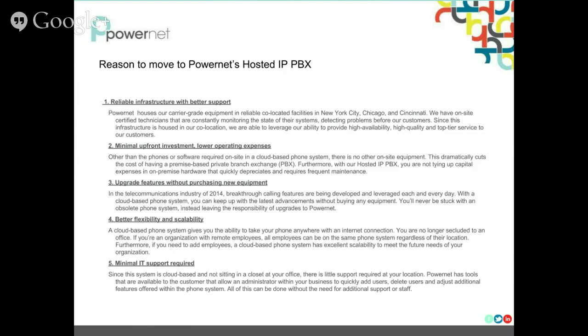A huge benefit of this is there's minimal IT support required. Like I said, everything is done here at PowerNet. We have a 24/7 network operations center. We also give an administrator at your location administrative access to an online portal where they can manage some of the features themselves. It's very easy, very intuitive, and we provide training on that as well. Also, each individual user gets access to an online portal where they can manage their line. If they have call forwarding, for example, or want to put their phone on Do Not Disturb, they can do this all through an online portal.